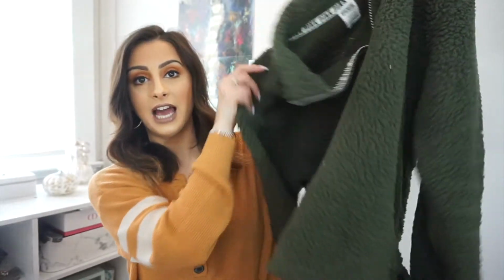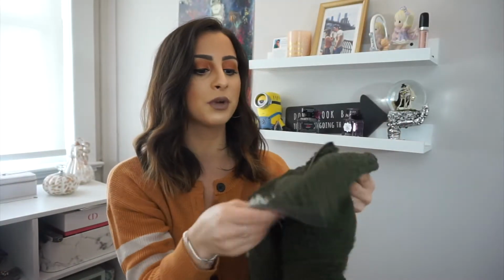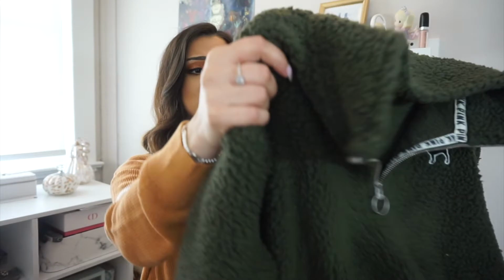I love it. In that same category, this is from Pink. I got this last year. This is what it looks like. I love this as well. This one isn't as soft as that one. That one is a little more warm and more soft, but this one is perfect too. I wore this a lot in the winter too. I wore it throughout the entire season of fall and throughout the winter, and it keeps you warm.